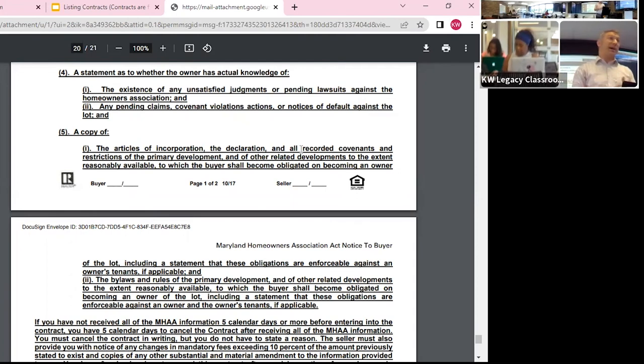A lot of people might be buying it as a potential investment property, but lo and behold, the HOA says you can't rent. Okay, that's a big deal. If you have a trailer or a boat and you want to park those things in your driveway, you need to make sure that the HOA doesn't prohibit that, okay?